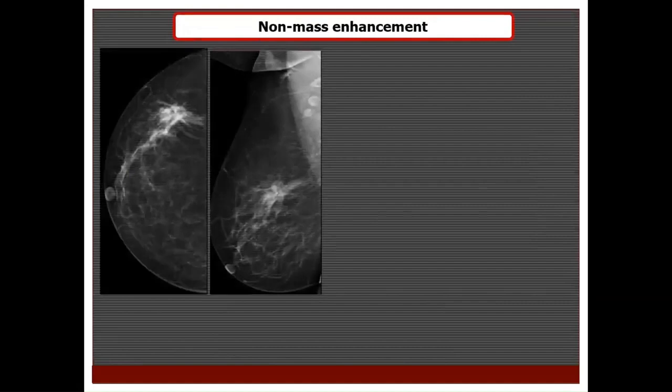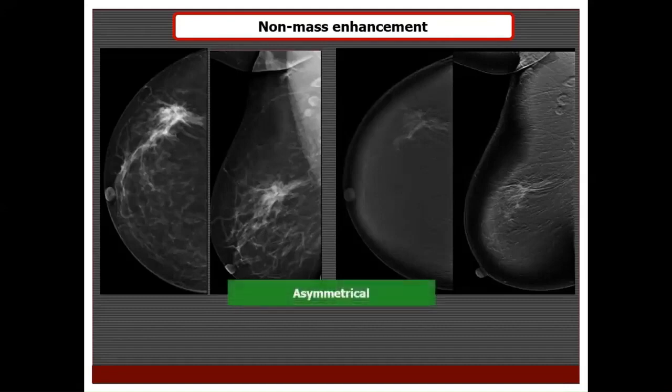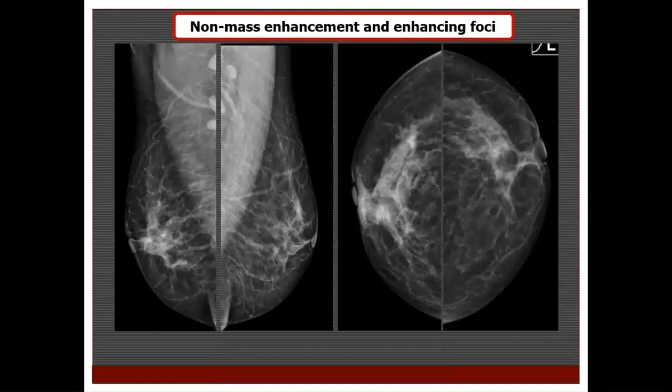This is a lesion showing anterior and posterior extension, taking a segmental distribution within the breast. Her contrast mammogram also showed segmental non-mass enhancement. If you want to describe this enhancement, you will say that this is an asymmetrical enhancement. It's not present in the other breast. The distribution is segmental, it is heterogeneous, all features again pointing to a malignant diagnosis, and this was a case of a lobular carcinoma.